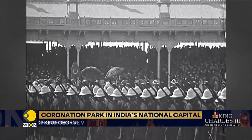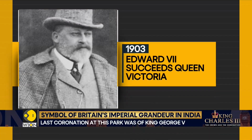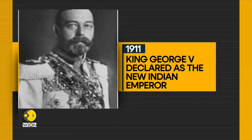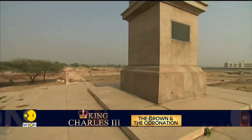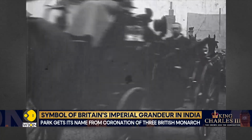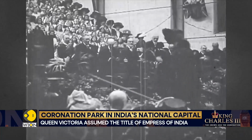Another announcement of a similar sort was held at the same spot for her successor, Edward VII, in 1903. Then, in 1911, a third ceremony was held for George V. In short, year after year, this Coronation Park glorified British control over India. It reiterated the fact that India was a British colony and highlighted Indian subjugation to the British crown.